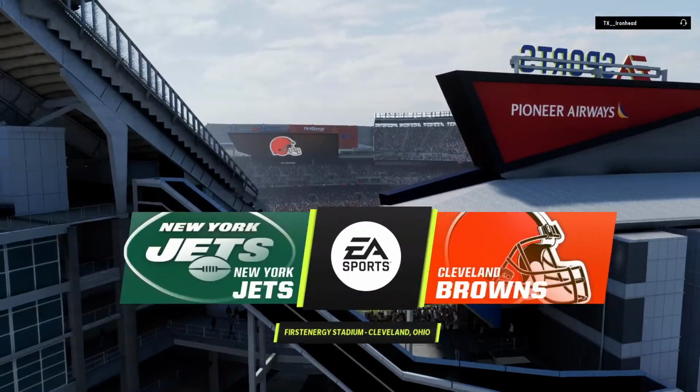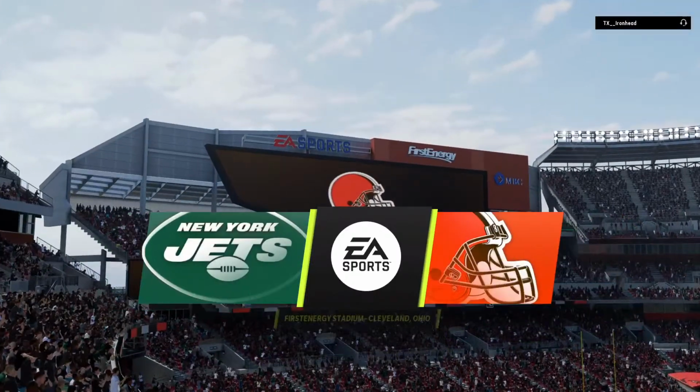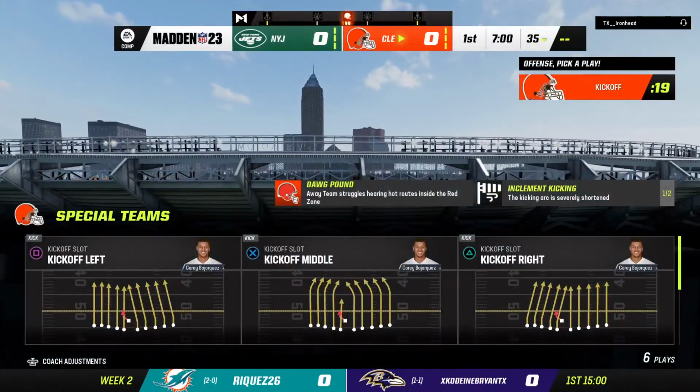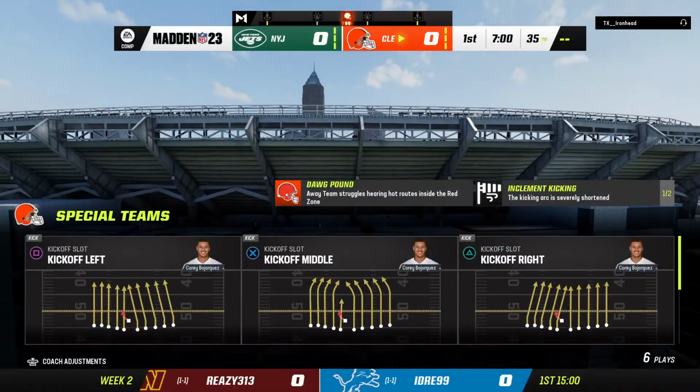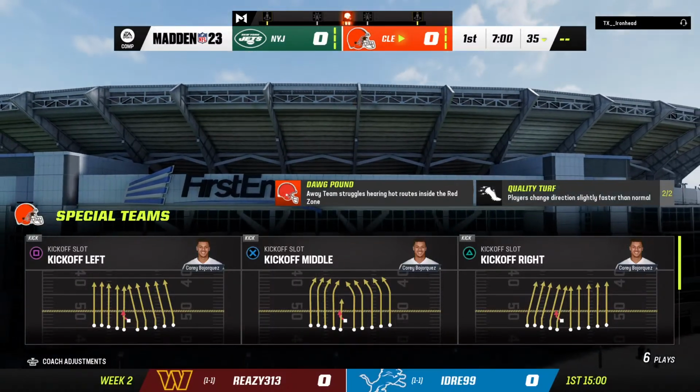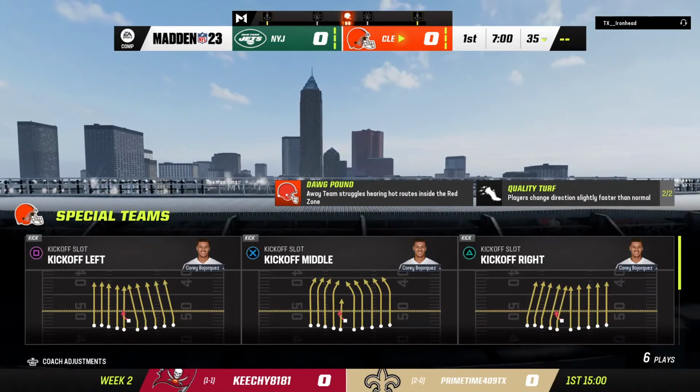EA Sports has the coverage of the NFL from FirstEnergy Stadium here in Cleveland, Ohio. Today, after a crazy opening weekend, it's on to Week 2, and we've got a good one here between the New York Jets and the Cleveland Browns.